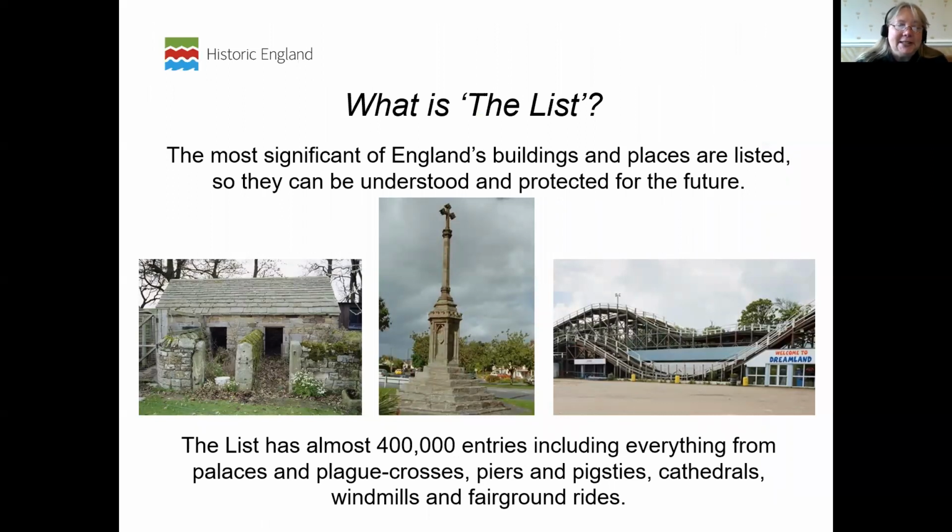Okay, so I'm not going to talk too much about this, but I'm going to talk to you about your listed buildings, because the vast majority of the buildings that Nicola chose are on Historic England's national list. The list is where the buildings that are so important that they've been given legal protection by the state are listed, and all the information is kept.